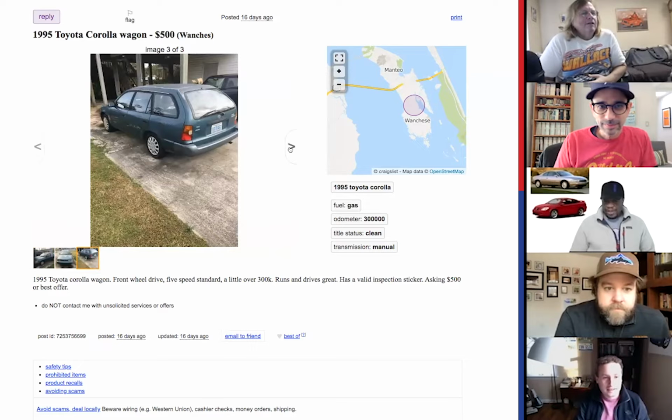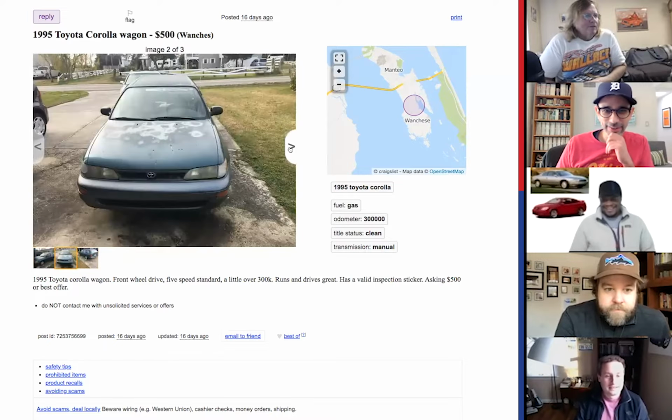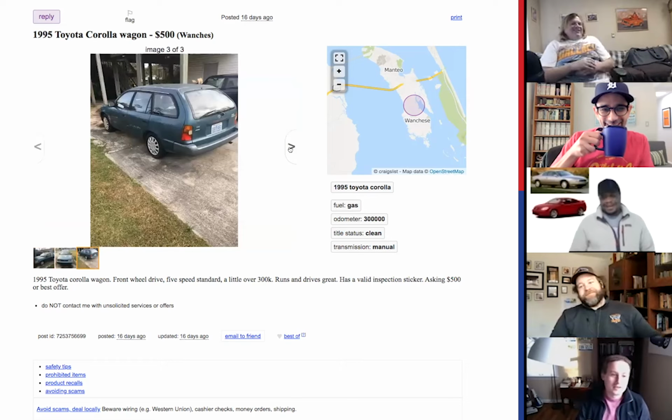What is your Corolla generation of choice then? I'm actually not really into the Corolla. I like most Toyotas, but the Camry, I've got more of a soft spot for the Camry. You don't have any babysitters that had Corollas? Well, my dad had a Corolla wagon the generation before this.